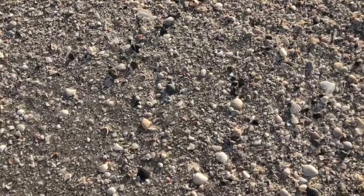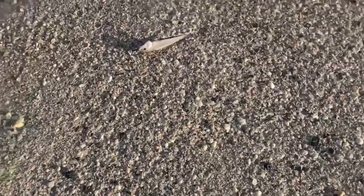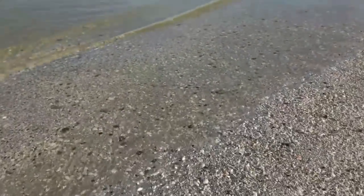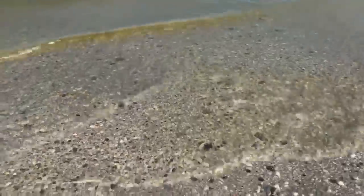Shark's teeth are usually kind of a black or a brown color, dark color. You've got so many little black stones on the beach, little black pebbles and things, and they really blend in with shark's teeth. So you really gotta know what you're looking for. I mean, I know what they look like, but I just never find any. Now, this is a great place to find them too, on the edges of these sandbars where everything gets trapped. It's a great place to look for shark's teeth.